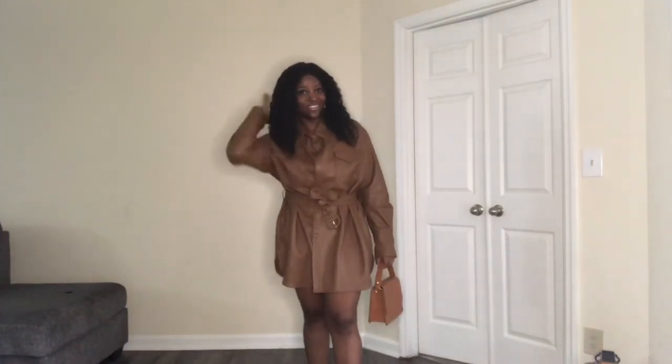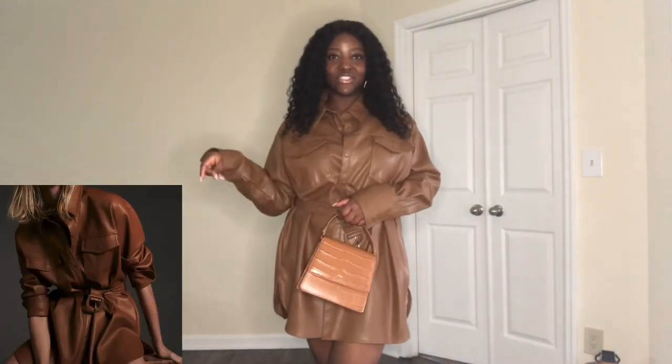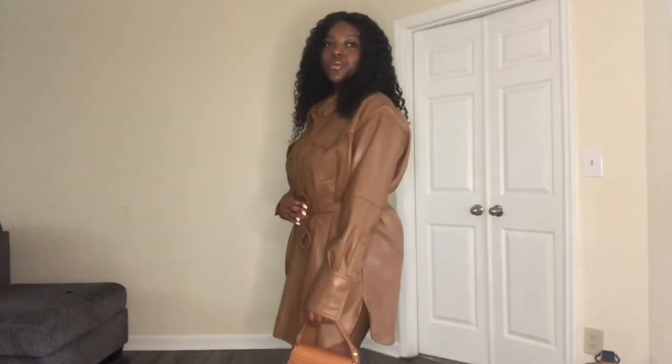I think this is one of my favorite outfits so far. This is an oversized shirt from Zara, and I got it in a 2X, I believe. I thought it was going to be, it's a little too big, but it's fine actually. We make it work.